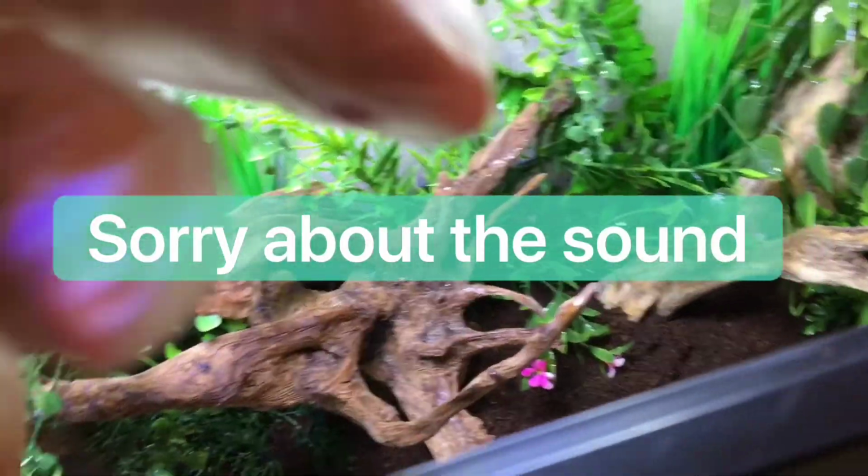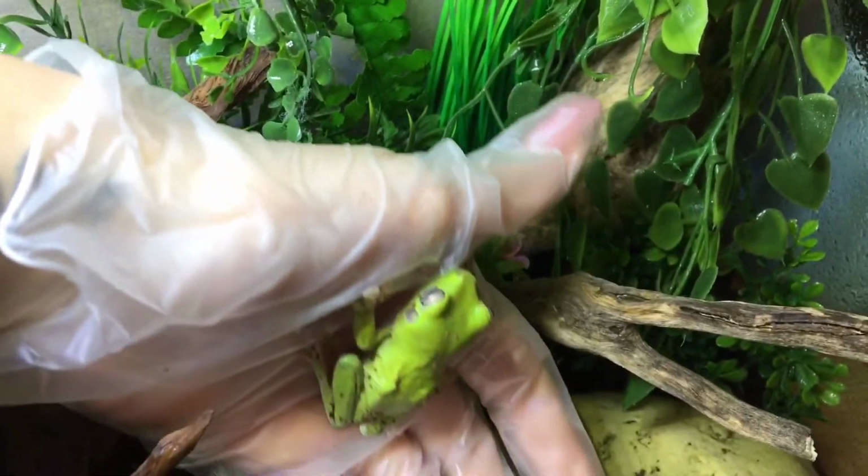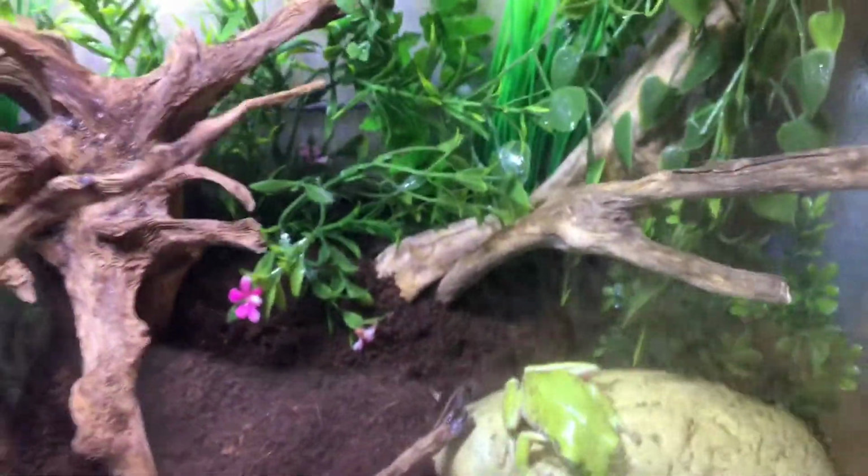Okay, little guy. I misted your enclosure down, so you should be good. You want to go check it out? He is successfully chilling in his tank.